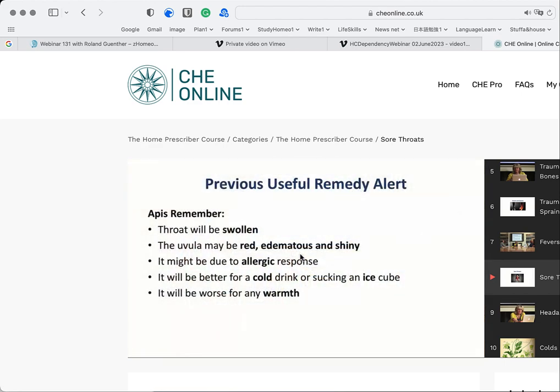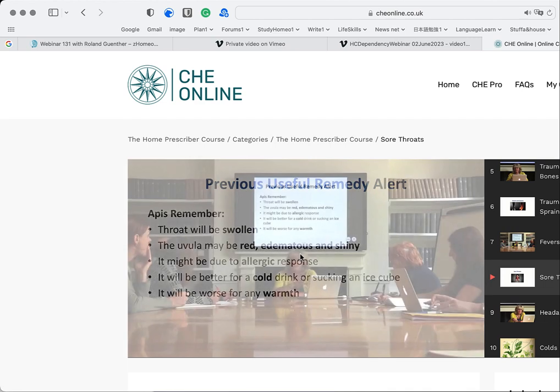We said the son's throat, he'd eaten a peach and his throat was scratchy and sore. So remember about Apis, these words, you're going to see these words coming up every time we talk about Apis, because the throat will be swollen. Keynote of Apis is there's a lot of fluid retention in the part. That's what the word edematous means. Lots of swelling, lots of fluid retention. And the uvula, the little bit that hangs down at the back of your throat, may be very swollen when you look at it. It may look like a little jelly bag, swollen and shiny.